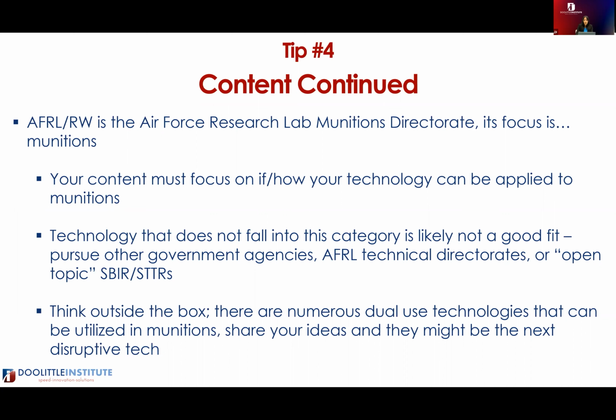Make sure that your content is tailored to the specific needs of the agency you're working with. For AFRL RW, if you have a really great UAV software and you're meeting with the Munitions Directorate, it will be more beneficial for you to focus on how that UAV software can be applied to munitions rather than focusing on how well it works on a UAV or a drone.